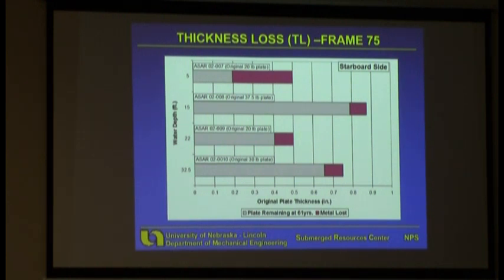Now the total distance on that top one goes out to 5/10 of an inch, so the original thickness of the hull right at the top was about half an inch. And then you see the dark area represents the amount of metal that was lost. And so we go down to 15 feet, so the water depth is on the left side, and the original plate thickness is on the right.